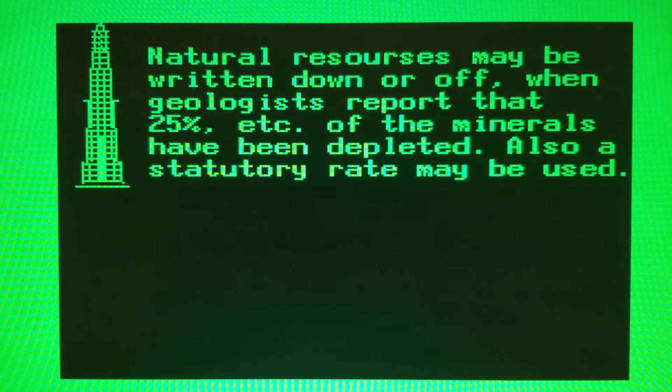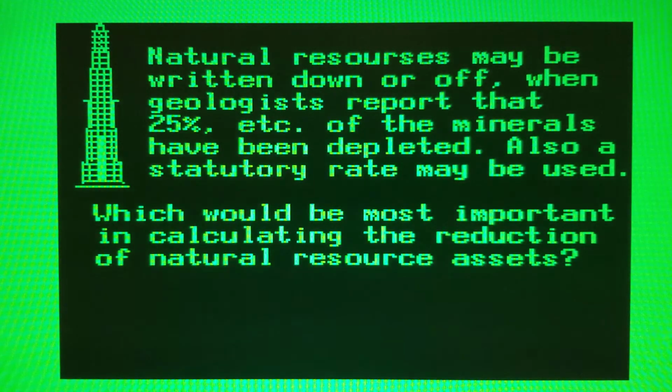Natural resources may be written down or written off in the same way, when geologist reports indicate that 25% or half or some other portion of the available oil, gas, or minerals have been depleted. Which would be most important in calculating the reduction of natural resource assets?